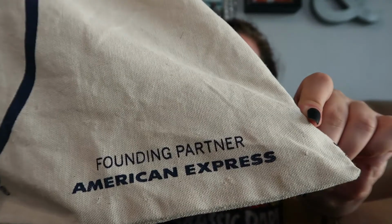But it is a little cloth bag from Rebecca Minkoff. It says shop small. Here's the Rebecca Minkoff. Oh, it doesn't even say Rebecca Minkoff there, Kay. Come on. It says it on the back.